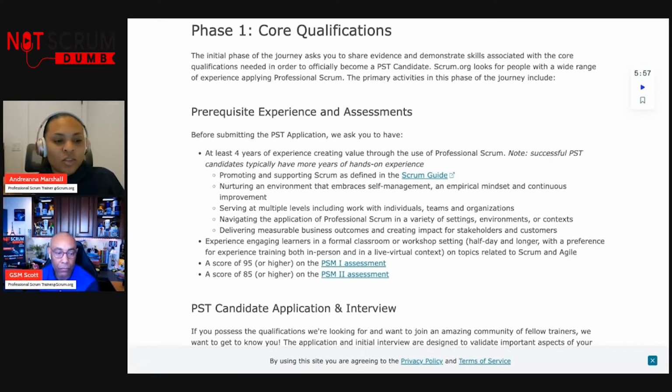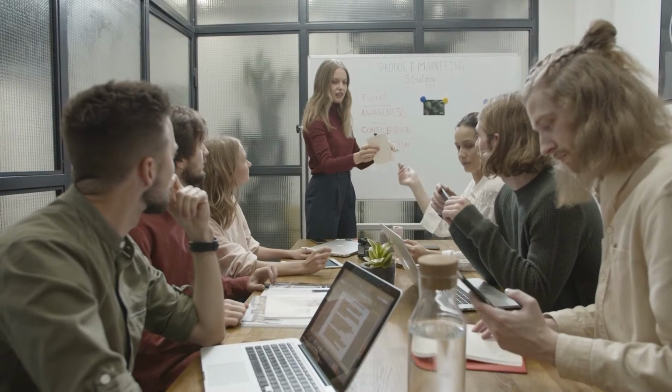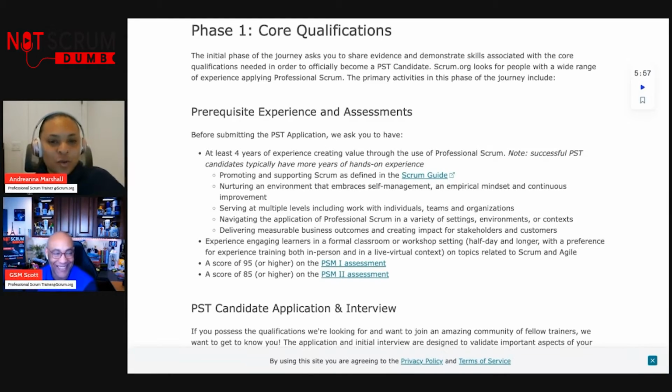Exactly. But you're also going to need some kind of experience in formal classrooms, whether it's a workshop, at least half a day or longer. Now, I used my job to get this experience. And then with other teams, I work at a big organization. So I was able to train teams that I would never meet otherwise. So it was still like an outside entity that I was working with. So that's how I was able to get some experience.